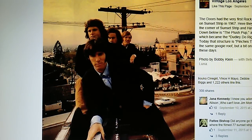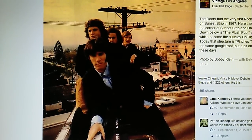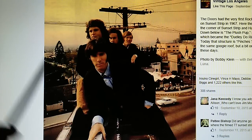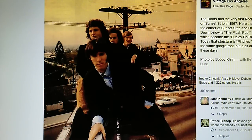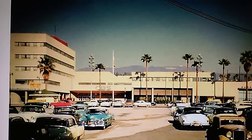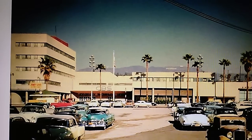Now here is Sunset Boulevard in 1967. This is a promotional photo somebody sent in. This is a shot of the group, The Doors. They were on top of their billboard on Sunset Boulevard. This is 1967. No clouds. All right, next. Here is a shot of CBS Studios in Hollywood in the early 50s, looking north. And note the sky. The sky is as clear as can be. No chemtrails, no haze.